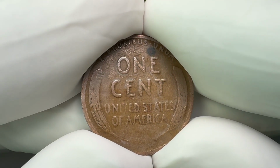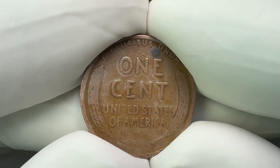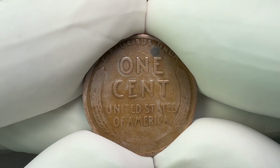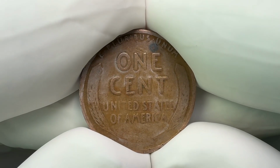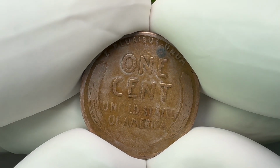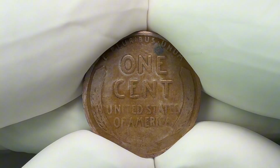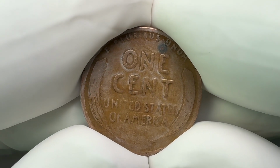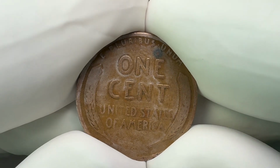That makes the 1929 Lincoln wheat penny more than just a coin. It was a lifeline in the pockets of ordinary Americans. It bought bread, milk, and daily necessities at a time when survival was uncertain. Holding a 1929 penny today is like holding a piece of that turbulent history.